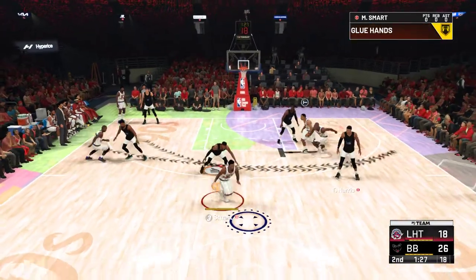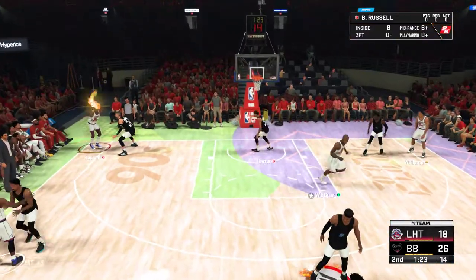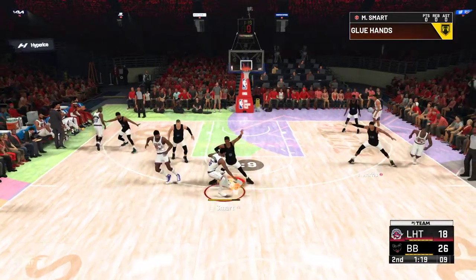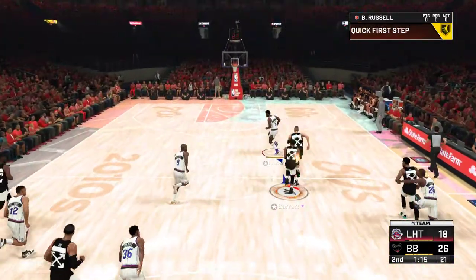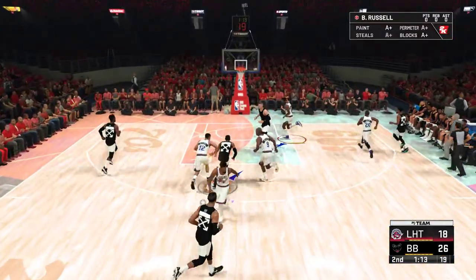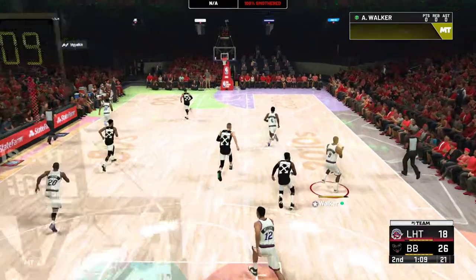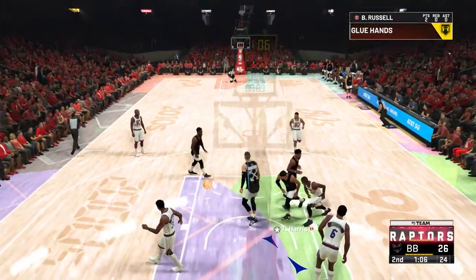Pass to Smart. Russell with the ball. Now Smart. And stolen by Barrett. It's 2-on-1. It's deflected. The finish. And then Russell with the dunk.